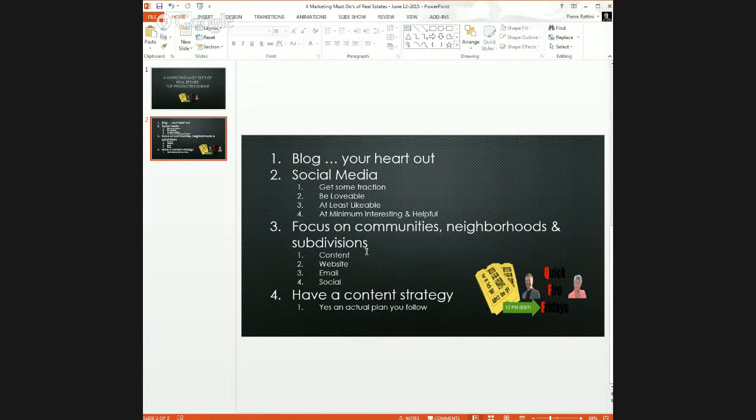It could be as simple, too. Like I said, it doesn't always have to be a real estate question. It could be as simple as beach or pool today. I've asked that question a couple of times. I always get a wide range of responses, but that's what you want. It's a fun thing to interact with people.